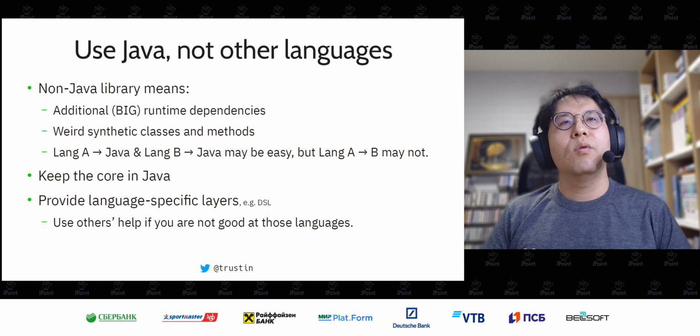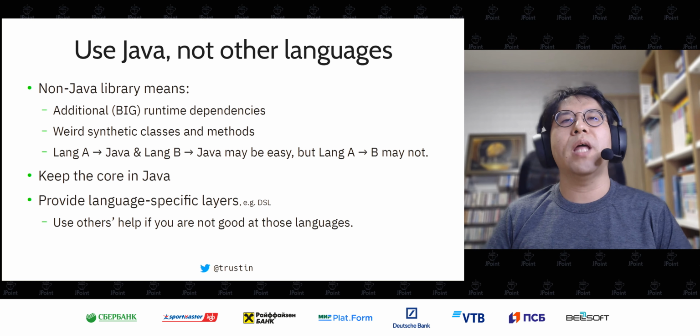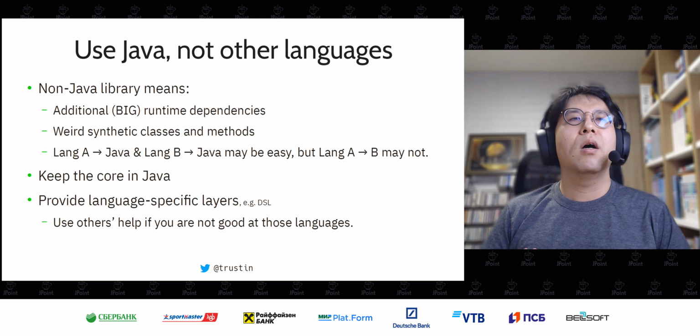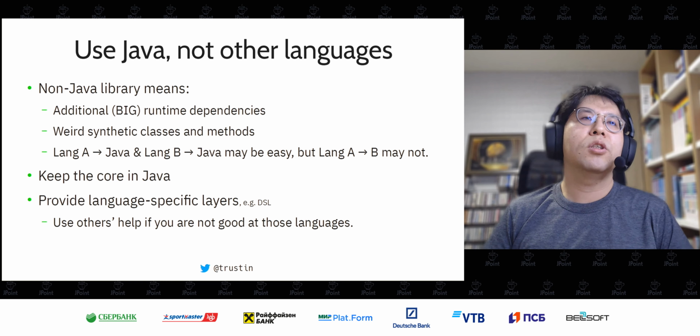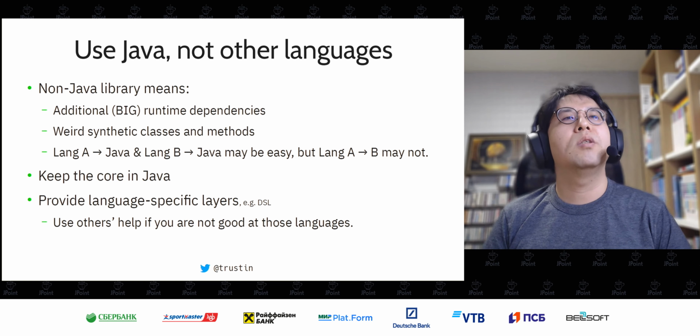And also, let's say you wrote your library using language A, and let's say calling something from language A to Java is easy, and calling from language B to Java is also easy. But calling from language A to B may not be easy, or it may be a little bit complicated. So if you write your libraries in Java, because many JVM-based languages almost always care about calling pure Java code, the interoperability between languages is pretty good. But if you write something in non-Java language, it may not be that simple. So you have to keep this in mind.